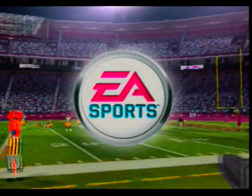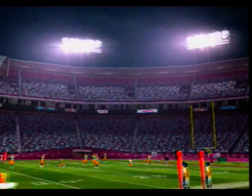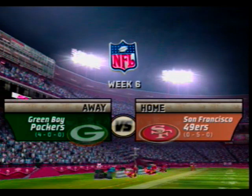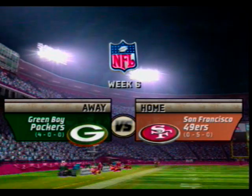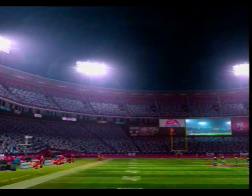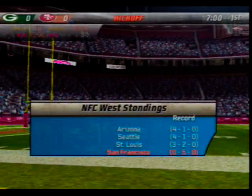We're here in San Francisco, the site of what should be another great game. Thanks for being with us. A win here tonight will be important in establishing momentum going into the middle of the season as the Packers square off against the 49ers. Let's see how it plays out tonight as we get set for the opening kickoff.